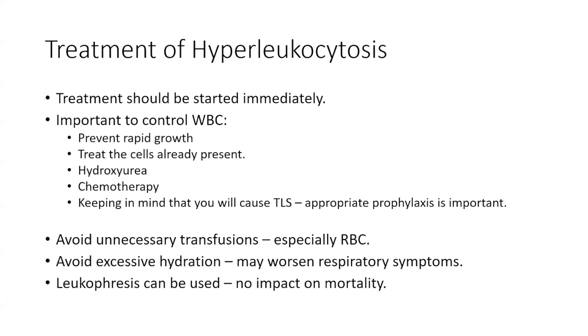You have to keep in mind that as you kill these white cells, you might cause another problem that you need to deal with, and that's tumor lysis syndrome. So it's extremely important to start patients on treatment or prophylaxis for tumor lysis syndrome at the same time as you're trying treatment for the hyperleukocytosis.